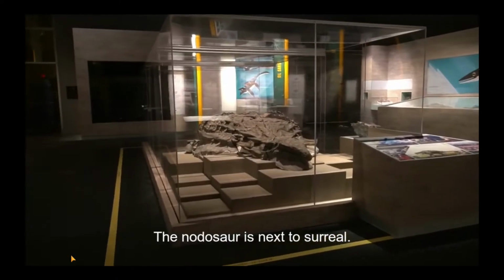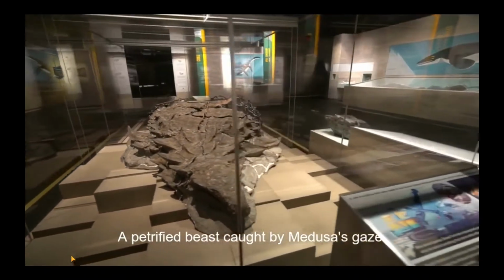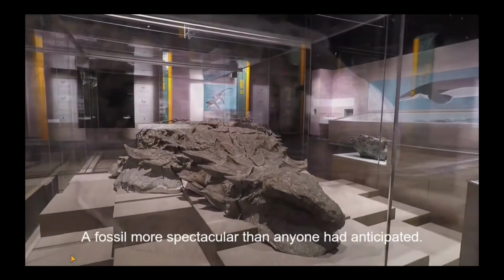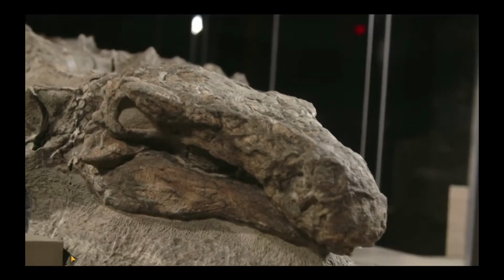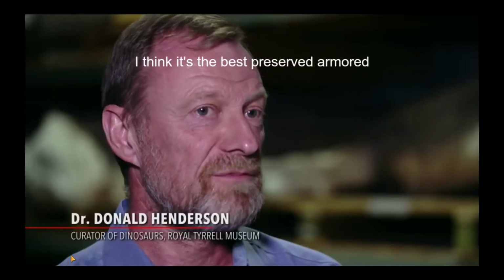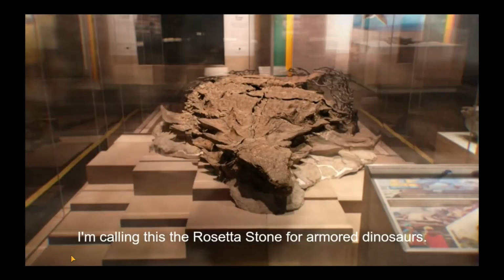The Nodosaur is next to surreal. A petrified beast caught by Medusa's gaze. A fossil more spectacular than anyone had anticipated. We knew it was good, but we didn't know how good it was. I think it's the best preserved armored dinosaur in the world. I'm calling this the Rosetta Stone for armored dinosaurs.